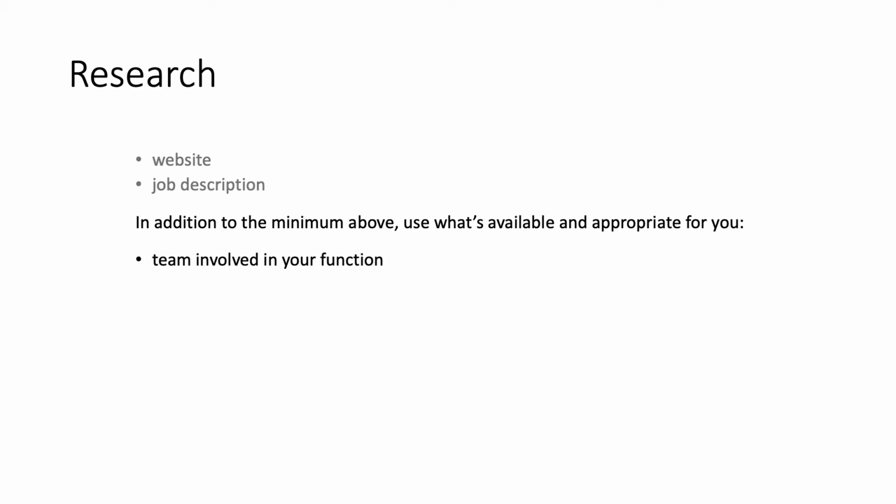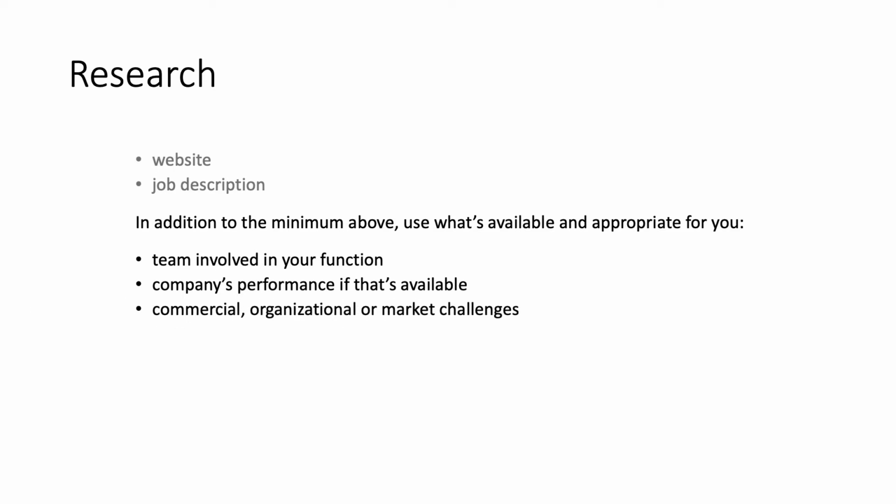So if you can look at the team involved on LinkedIn in the function you're interested in, great. Company performance, if that's available. Commercial, organisational or market challenges, competitors even, or CEO, all dependent on what you require.